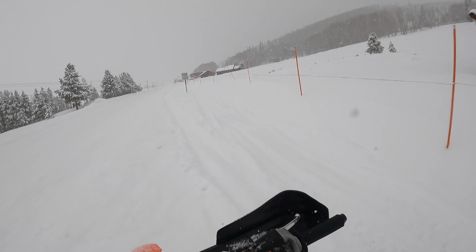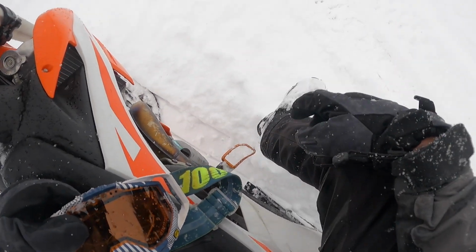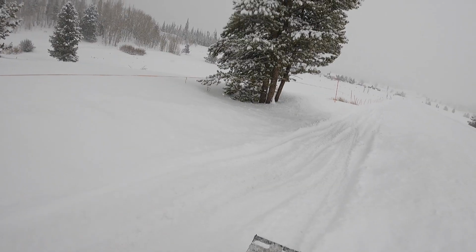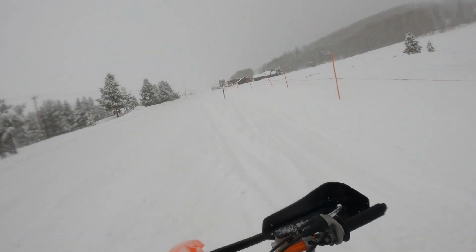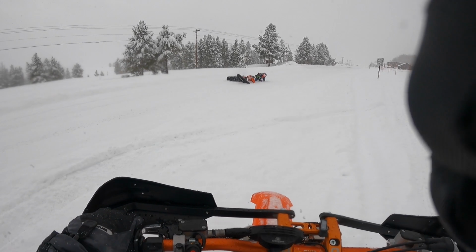Taking a little more time just because of everyone getting used to the bikes. So first thing, notice no rear brake. Got some different pegs that feel a little strange. Rear brake is up here, or the tracks in the back. So we're on KTM 450s. Definitely need the power through all this powder. Hoping I get some good footage. It's snowing pretty good. It's always not the best for GoPros.